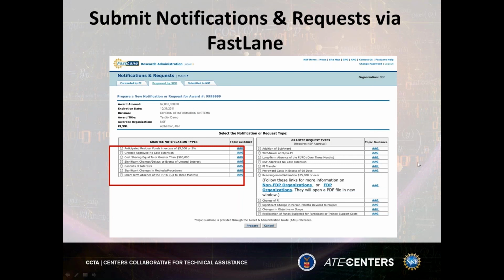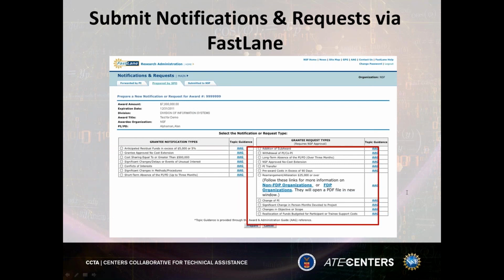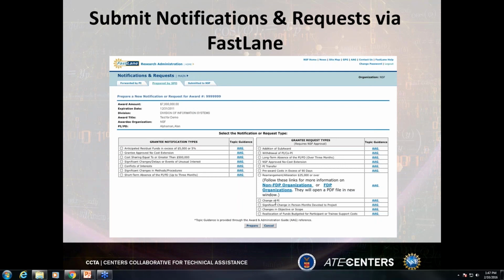So notification. So really quick, I know most of you love FastLane, and we appreciate it. FastLane is going away. We don't know exactly when, but it is being phased out. So with these requests, if you go to FastLane, most of them are still there. If you go in and request it, it might redirect you to research.gov. Research.gov is going to be the new hub for all requests. So for right now, FastLane is still up and running, so you can still use that site. This is how you submit notifications for any administrative changes you may have. Next slide, Mike.